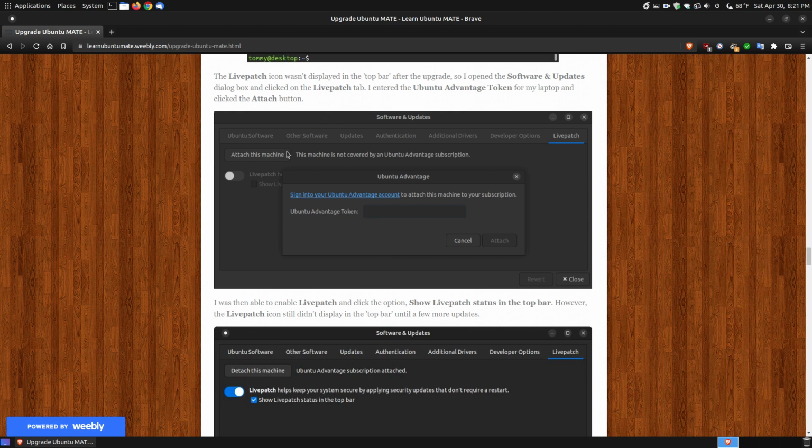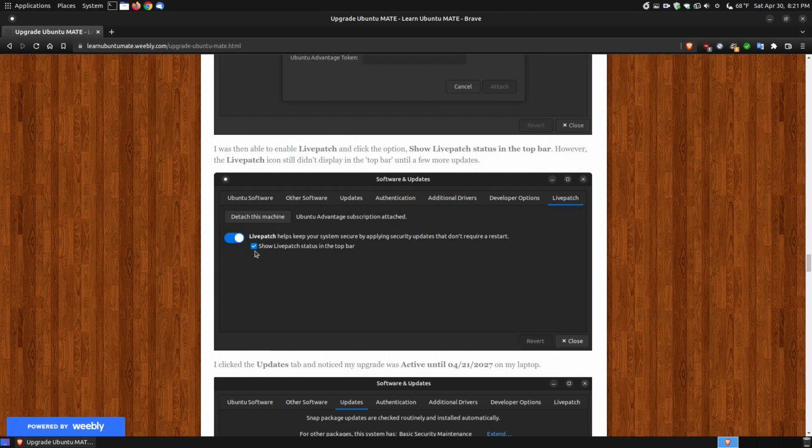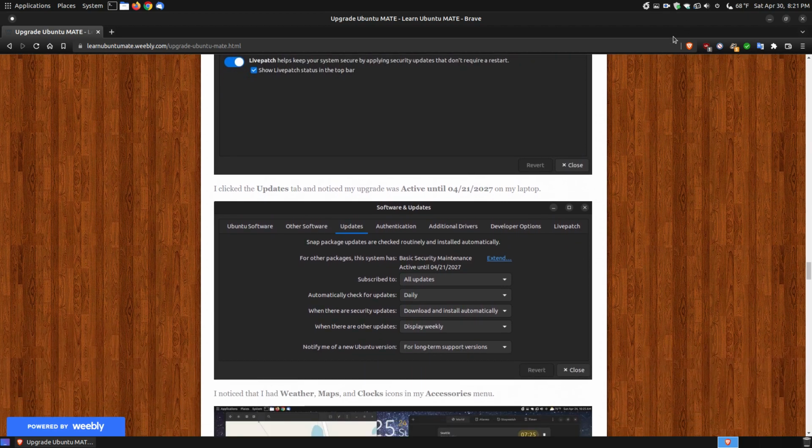On my laptop, this is a screenshot from my laptop, I logged in to Ubuntu One and got my token for my laptop, put it in here, hit authenticate, then I switched on the Livepatch and told it to show Livepatch on the status bar at the top. I rebooted my system and it still wasn't there. After several days of getting updates, it eventually put the Livepatch icon back on the top bar or the panel at the top.